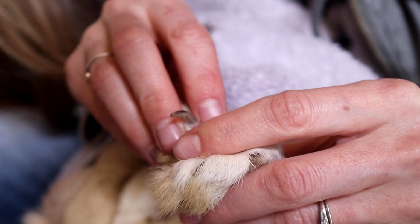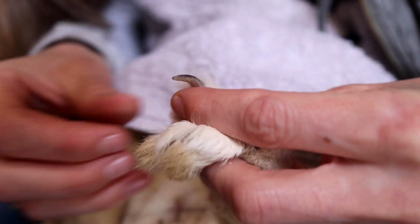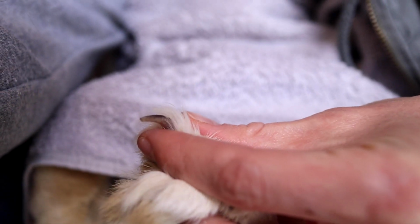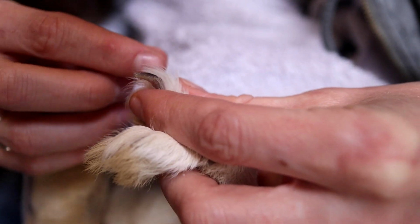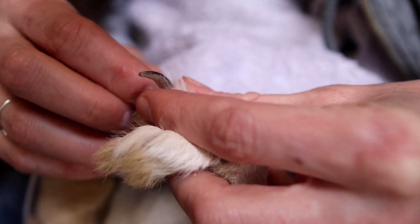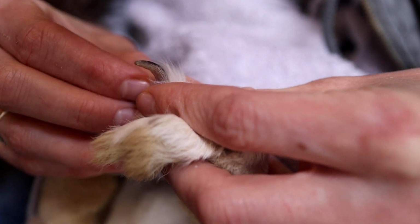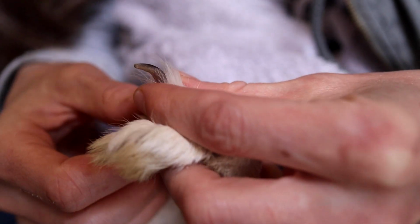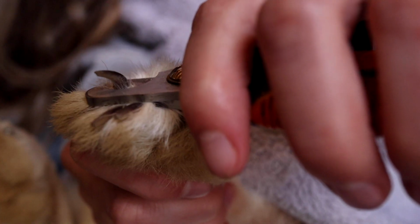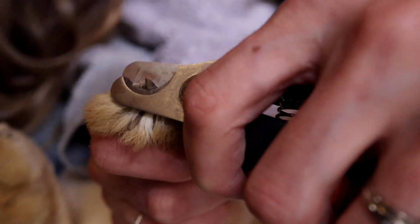This is really difficult for me to show on video just because of how tiny the nails are, and my lens probably isn't the best for this. But you can kind of see in this nail right here, I think this is probably a little bit better of a visual, the redness down here at the very base of the nail, and then where it ends. It ends kind of when the nail starts to curve a little bit. So right when it starts to curve, that's about when the vein ends. So right about here, and then we clip.